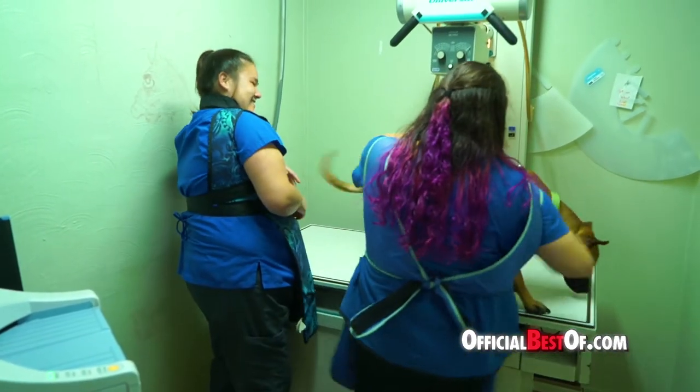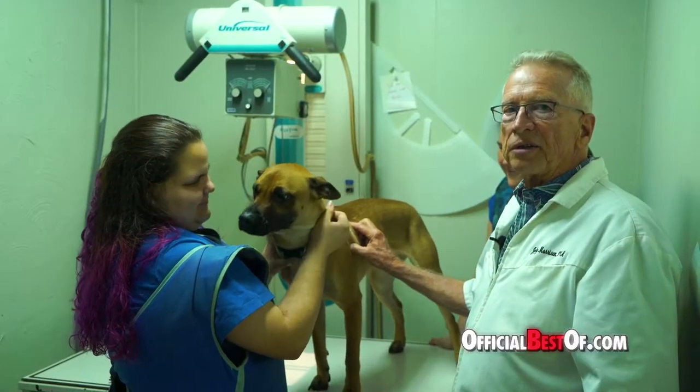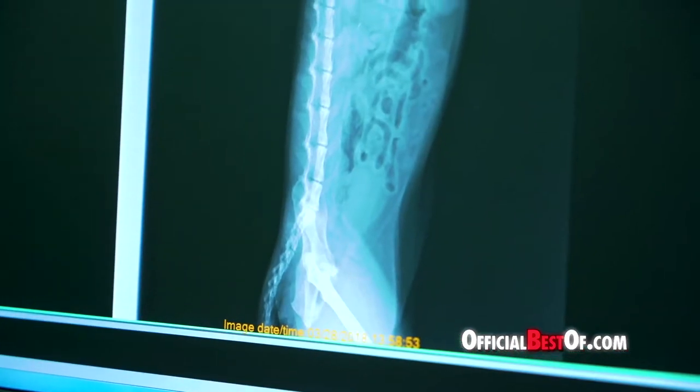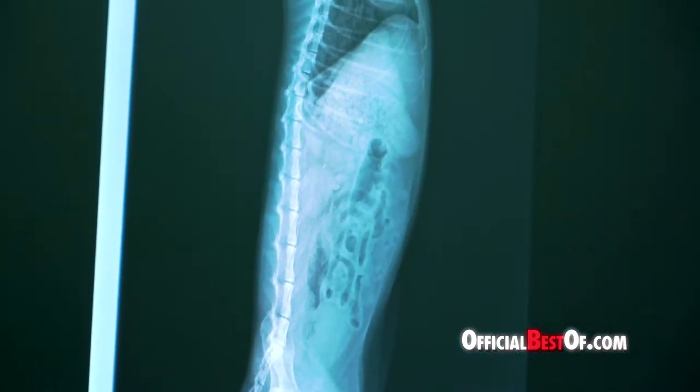Jay Lynn and Robin are working with Diesel again to get an x-ray of his thigh, his femur. The digital x-rays are so nice nowadays compared to the old film x-rays.